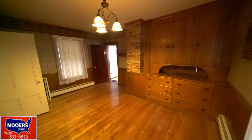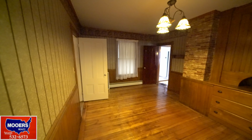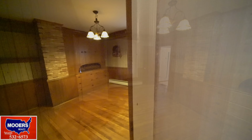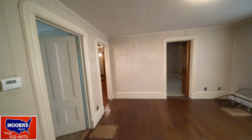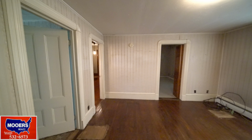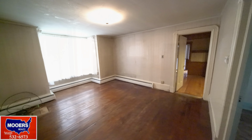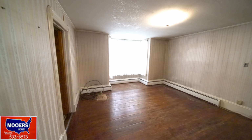I know, the formal dining room has gorgeous original woodwork. The front formal living room is off the den. It's been made into a bathroom of sorts for someone that was challenged by stairs. We do have another bathroom though, right off this den that has a bay window.